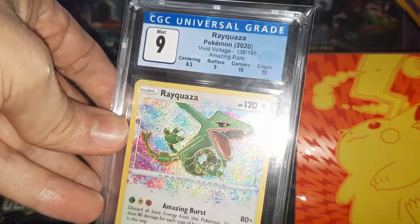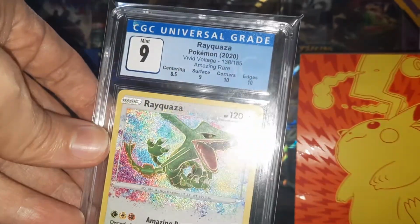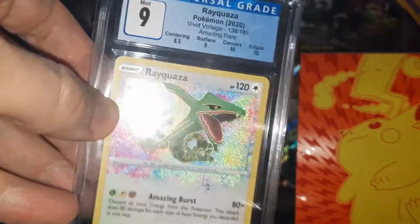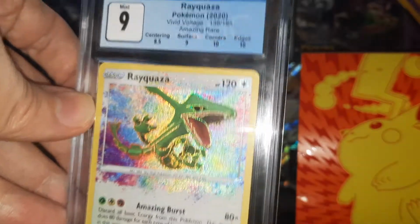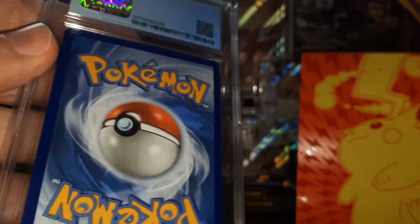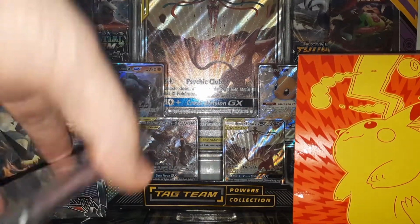So you'll notice, if you see a theme here, I usually don't care about centering. That's another thing I like about CGC. You can pick a card that has the subgrades that you prefer. So I'd prefer to have a 10 on edges and a 10 on corners and then a decent surface grade. I would, of course, prefer to have a perfect surface grade, but you can sacrifice one of those subgrades, like centering, and just not care about it. And then meanwhile, you have pretty much a perfect card. You'll notice the centering isn't even really that bad, but it did get an 8.5, and you notice no imperfections on the actual card itself, like the corners or anything like that.